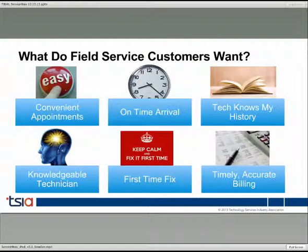They want a knowledgeable technician that's trained on this equipment. He's not faking his way through it. He's got confidence, and he's able to really demonstrate that confidence to you. We definitely want a first-time fix if at all possible. This is the ultimate in the customer experience, and avoiding having to schedule another appointment to follow up a second time to come out to the office and try to fix that problem.